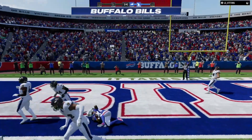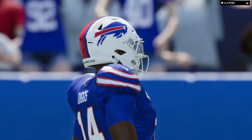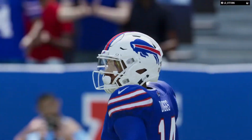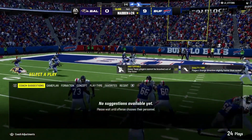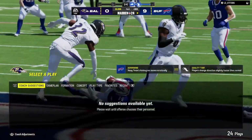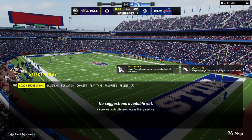He will find Diggs in the end zone. Touchdown, Buffalo. Stefon Diggs from 13 yards out. And the Bills go 98 yards and finish it off in the end zone. And in the red zone, I guess this is why you have a guy like that on your roster. Without a doubt, and if you have him, you use him because he's a guy who's going to win just about every time. I don't care what the coverage is.